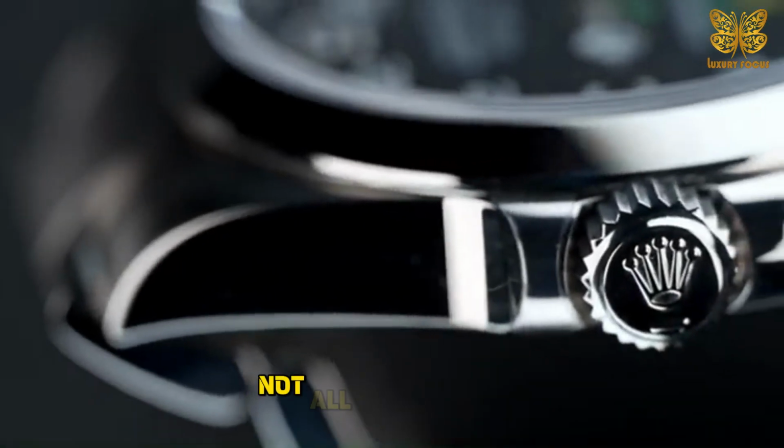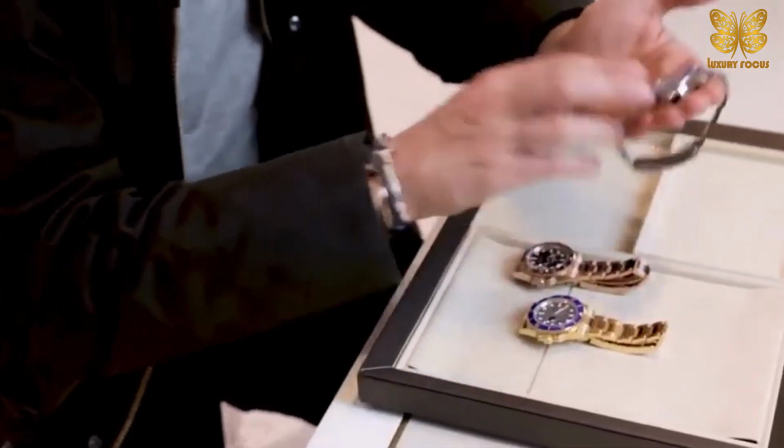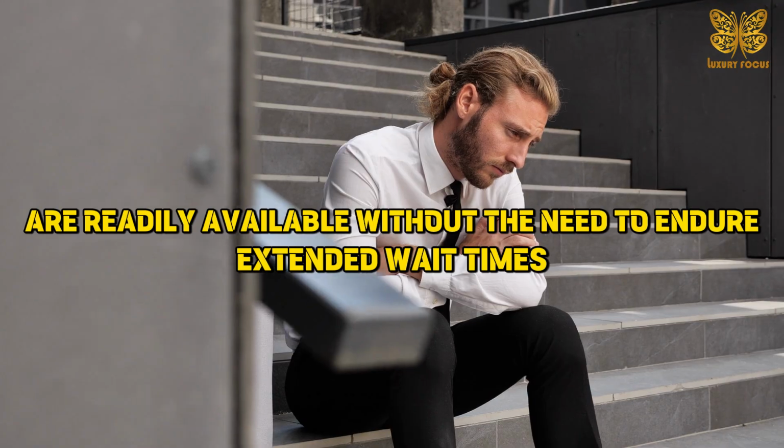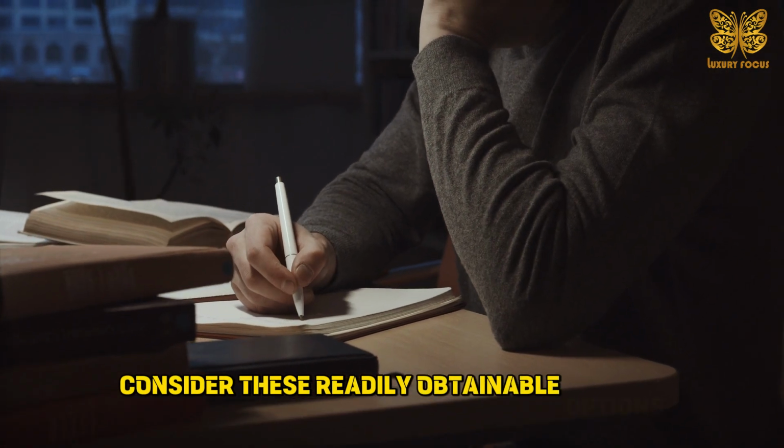Fortunately, not all Rolex models are subject to lengthy waiting lists. Some models, as we'll explore, are readily available without the need to endure extended wait times. So if you're seeking a Rolex without the wait, consider these readily obtainable options.